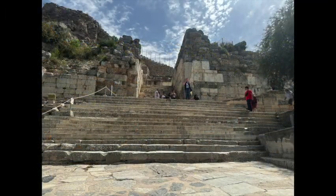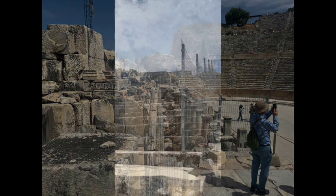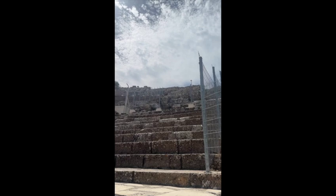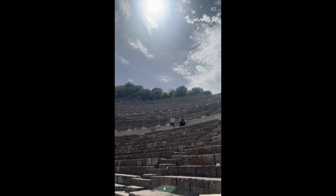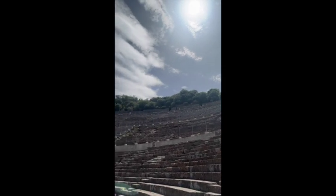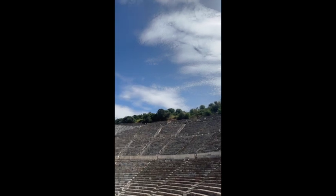We're now going to ascend the stairs to enter the seating area for this theater that had a capacity to hold 25,000 people. It was built into the hillside of Mount Pion, and you might recall I talked a little bit about this in the history of Ephesus, how this mountain sits on one side of an earthquake fault and it has this theater on the other side. You can see some images here of the theater itself in the video.